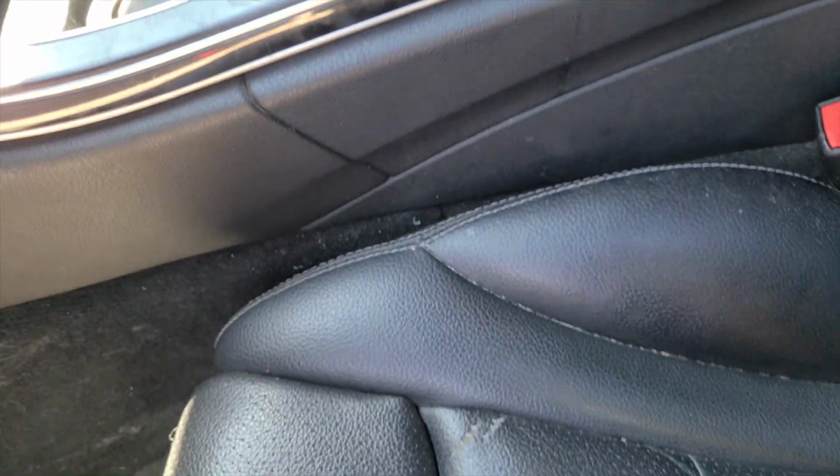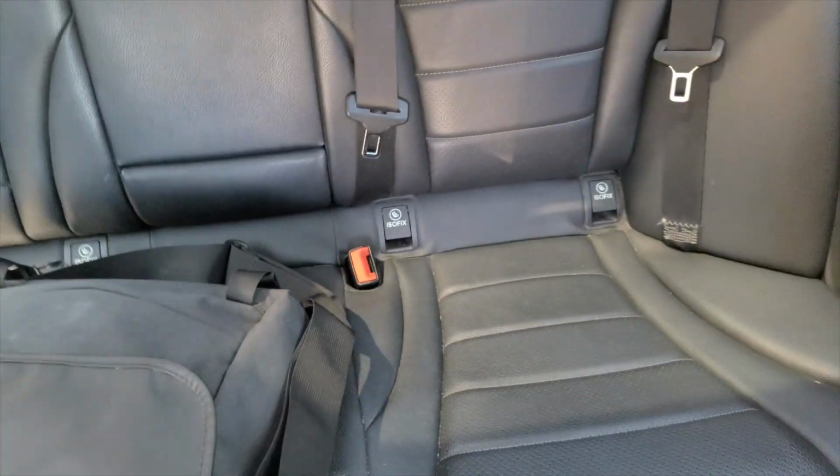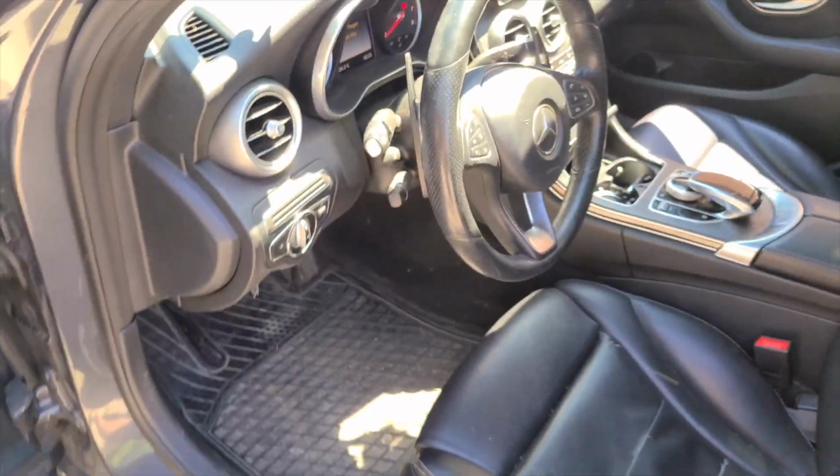Like these seats at 115,000 shouldn't be splitting like this. A little bit of wear and tear and a little bit of typical cracking along the edges over here would be normal. Like this kind of stuff over here, that's normal. This is not normal. But yeah, the seats in the back are fine, obviously, because they don't get much use. And other than that, the car's pretty good.